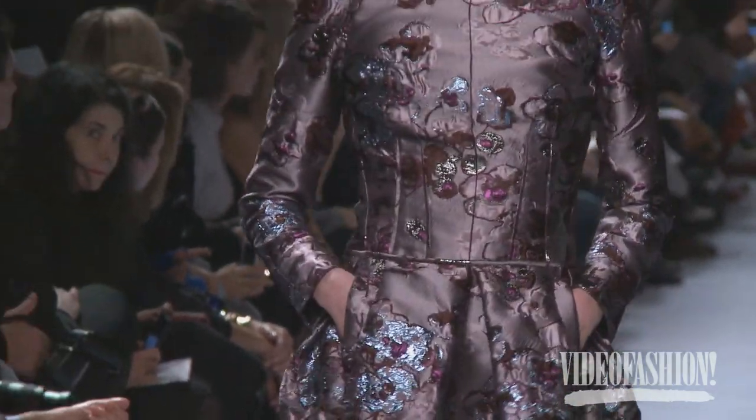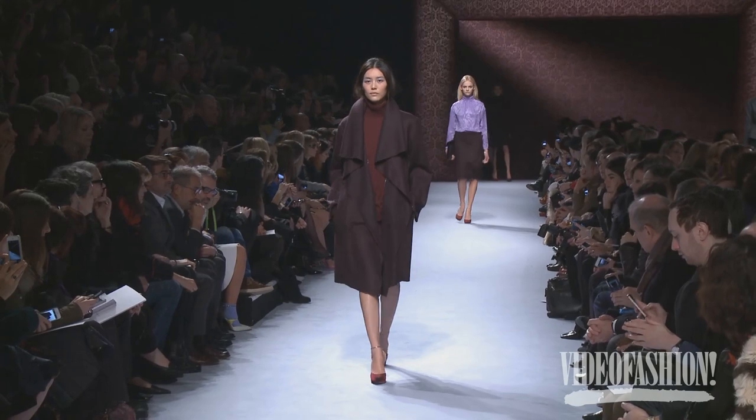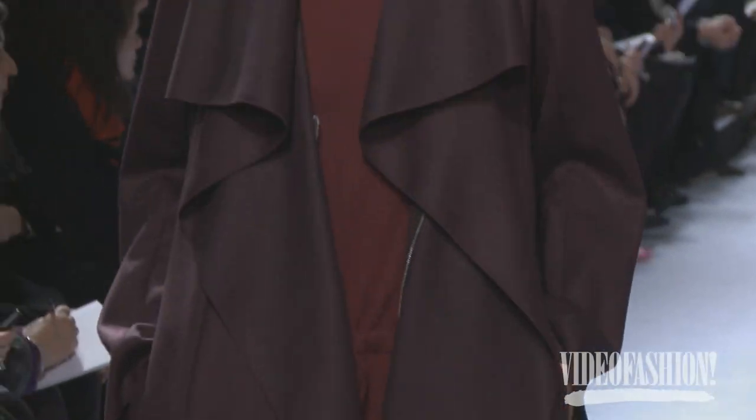I mean, there were so many things. I love the brocade short dress. I love the maroon wool coat, the gray wool coat. That long lace maroon dress as well was gorgeous. The gown, it was a beautiful show.